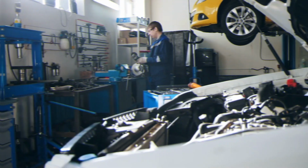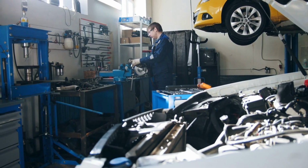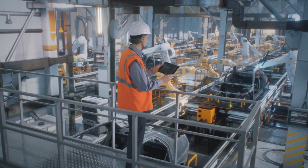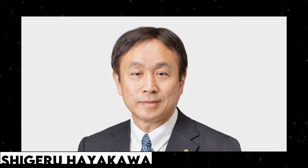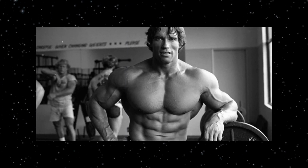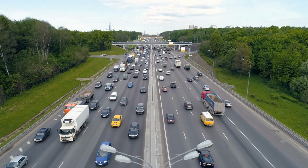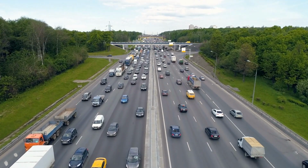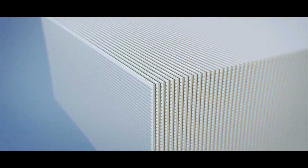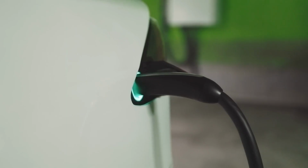The message is that the manufacturer doesn't want to be known as an EV maker, but rather as a corporation that is carbon neutral, according to Toyota Vice Chairman Shigeru Hayakawa. Arnold Schwarzenegger, who was serving as governor of California at the time, made a lot of noise in 2004 about his plans to construct a hydrogen highway, which would include stations where hydrogen-powered vehicles could get their tanks refilled.